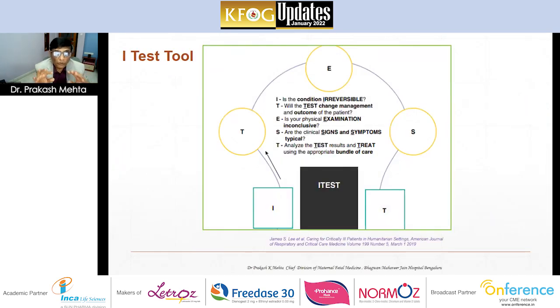What we follow in the ICU is what is called the I test tool. What is the I test? I: is the condition reversible or irreversible? That is what you're trying to identify. T: if I do a test, will the test change the management and outcome of the patient? E: is your physical examination conclusive or inconclusive? S: are the clinical signs and symptoms typical or atypical?